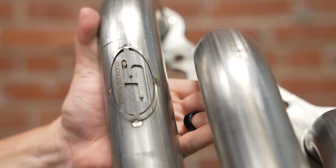Hey guys, it's Jordan with National Speed, and today we're talking about the latest game-changing product for 6th Gen Camaros, Stainless Power long tube headers.